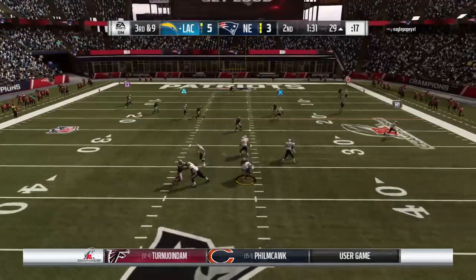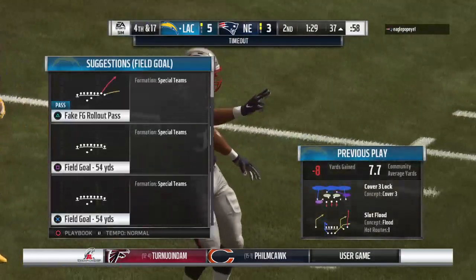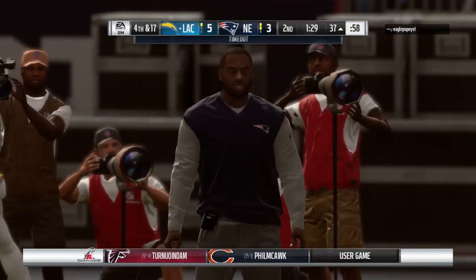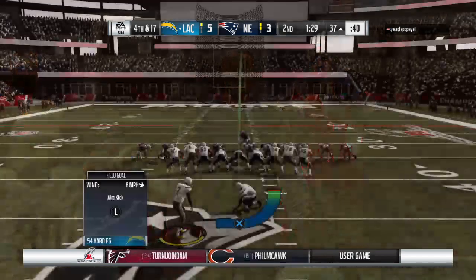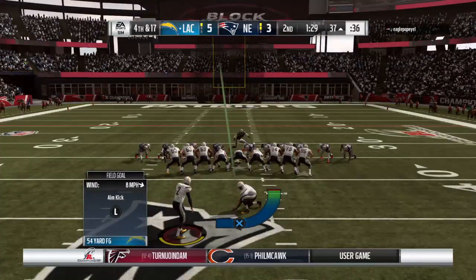He'll drop to throw. Under pressure, and he will go down. Sacked back at the 38. Now we're going to get a timeout here called by the Patriots, as they'll head to the sideline and talk over what to do next.